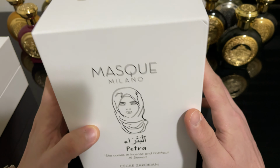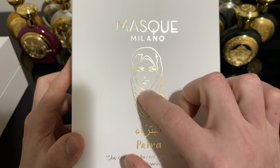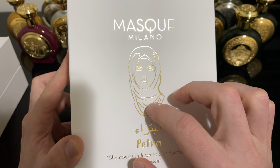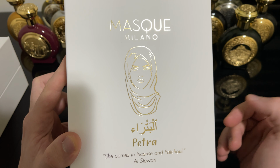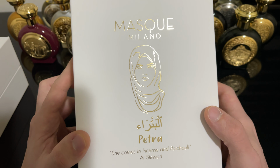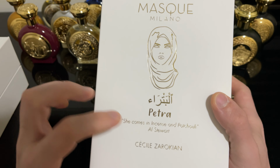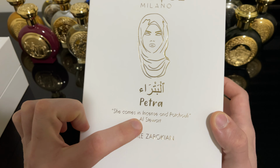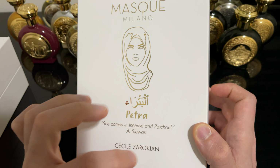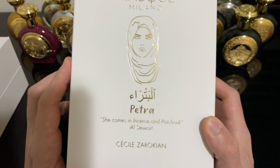Petra comes in this massive box. As you can see, there is a Middle Eastern woman here on the box. This one is marketed towards women, but it's totally unisex, leaning a bit more feminine. This is excellent on both men and women. So here it says she comes in incense and patchouli. Incense and patchouli are the two dominant notes here. You smell those two notes for the whole life of the composition.